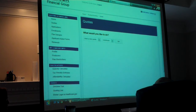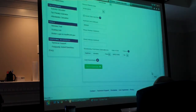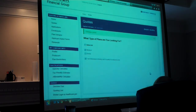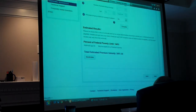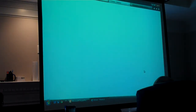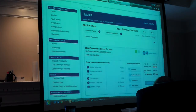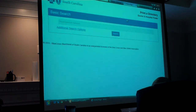If you go into their plans, and all of you know that, I might as well show this real quick since we're here, because a couple people have had some questions about it. If you go over to a quote, you can go right over here and look up the providers and look up the prescriptions right off of here. It's much quicker to do it off of here than to try to find the right place to go.